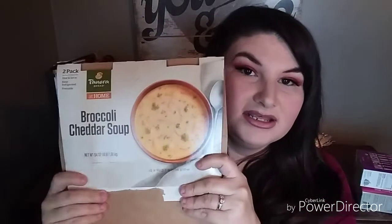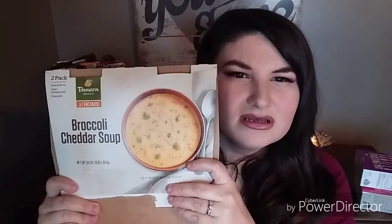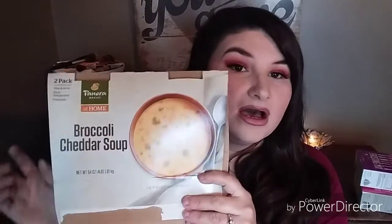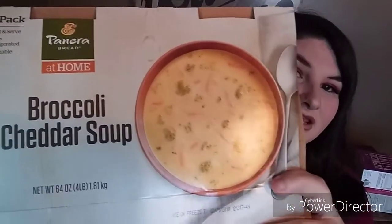The next thing is something I got from Sam's, the Panera Bread at Home Broccoli and Cheddar Soup. I also got the potato soup one, but I couldn't find the box, I guess I threw it away. These are some good soups. If you have a Sam's Club membership, I definitely recommend trying the broccoli cheddar soup and the potato soup. It was really good, and for these cooler months it was perfect.